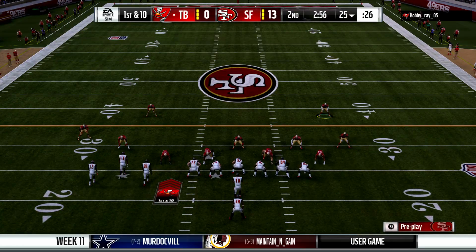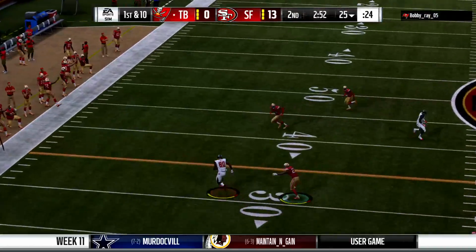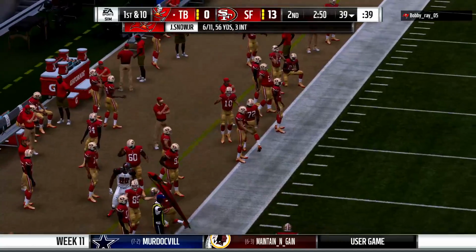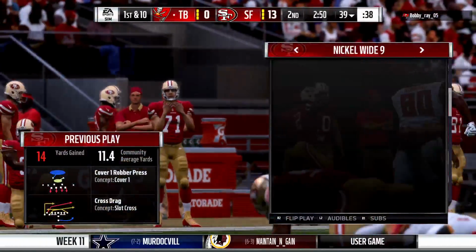Throw it on the first play. Give the quarterback some confidence. See what happens. Trying to shake off the interception. He'll look to throw. Out to the left there and complete to Howard. Still fighting. First play of the drive going for 14 and a first down.